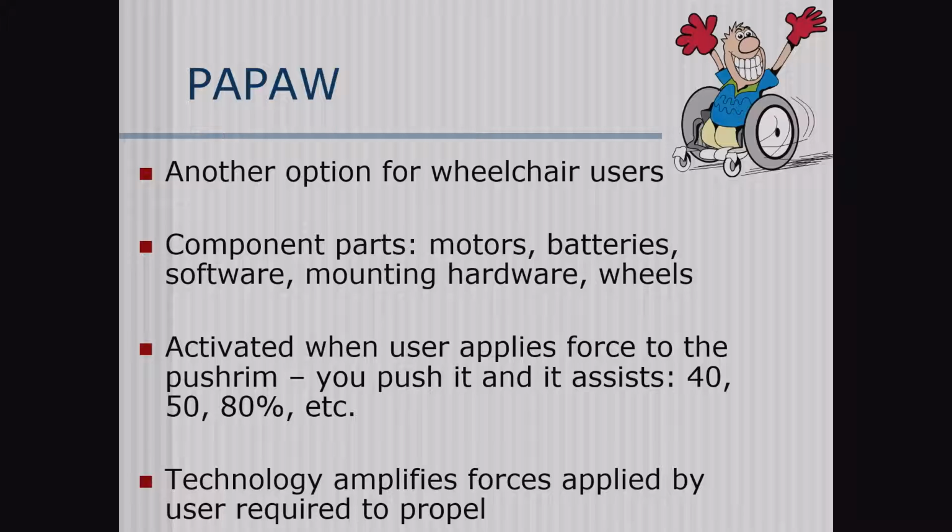So why are we looking at this? Because it is that middle product for people. It's another option for wheelchair users to really help them navigate all their environments of use.